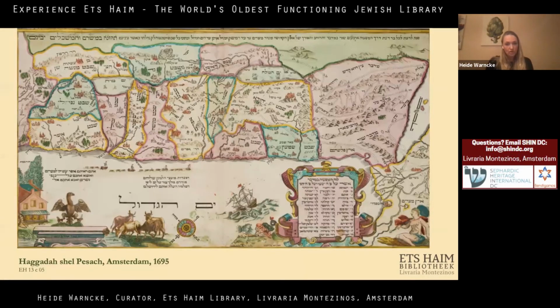I want to show you another detail, and that is, where's my pointer here? This is Jonah and the whale.